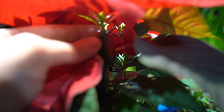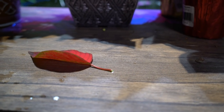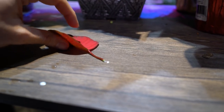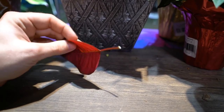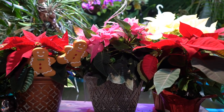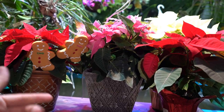When you break away their flowers, or leaves I should say, poinsettias produce a milky sap. You can see it coming out the tip here. That is an irritant, not something you want on your skin or on your eyes. Again, another reason that even though it's not as toxic as people said it was, it's still not something you or your pet should ingest. But when I do repot them, I tend to wear gloves just to be safe because I'm more concerned about getting it in my eyes than anything.